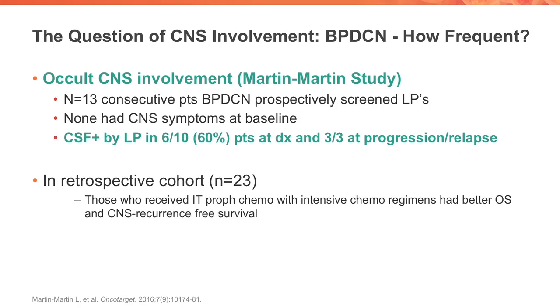Now, the question of how frequent the CNS involvement is is one of active research. There is a study by our colleagues, Martin, which reveals that there is a high rate of occult or hidden CNS involvement in patients with BPDCN. In a recent study of 13 consecutive patients in which they prospectively screened with lumbar punctures, none of these patients had CNS symptoms at baseline, but remarkably, 6 out of 10, or 60%, actually had a positive lumbar puncture result with active disease, and 3 out of 3, or 100%, of patients had this at progression or relapse, even in the absence of symptoms.